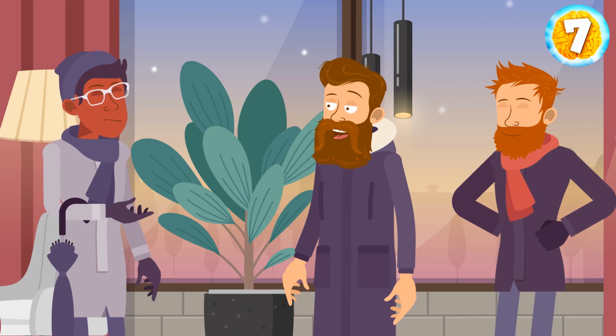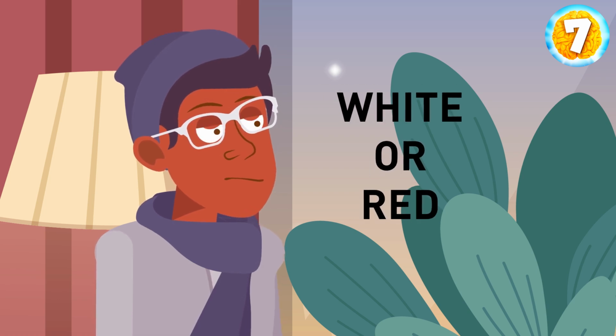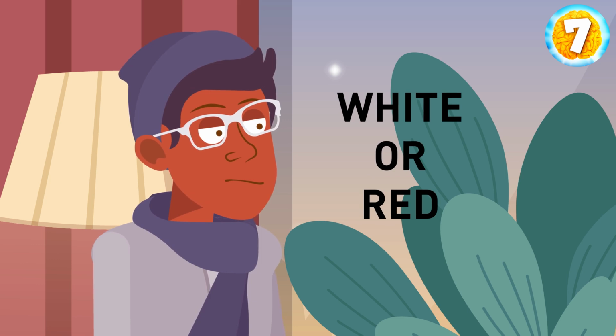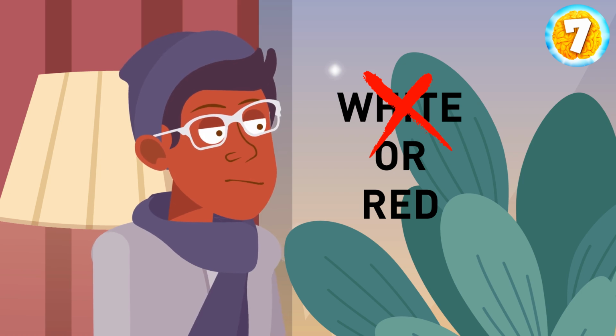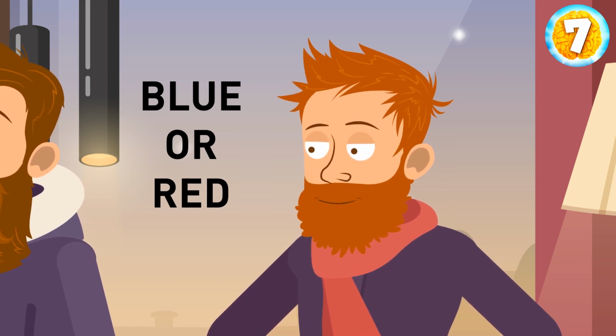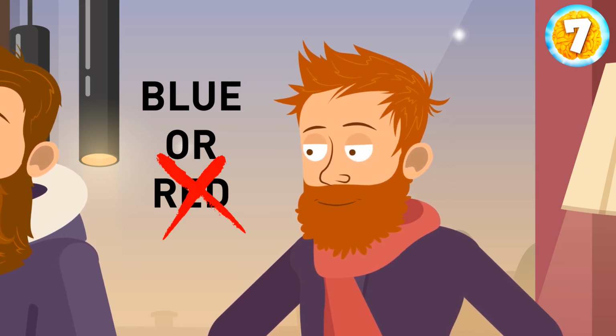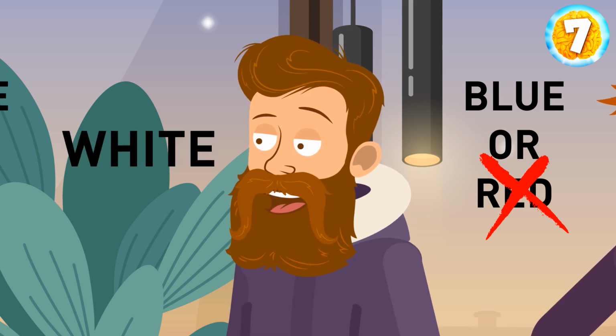So, let's think logically. Mr. Blue can be wearing only a white or red shirt, but we know for sure that another man is dressed in white. This means that Mr. Blue can only be in a red shirt. Mr. White could be dressed in a blue or red shirt, but the red one is already taken by Mr. Blue. So we can logically conclude that Mr. White is wearing blue. And as a result, this leaves us with Mr. Red dressed in a white shirt.